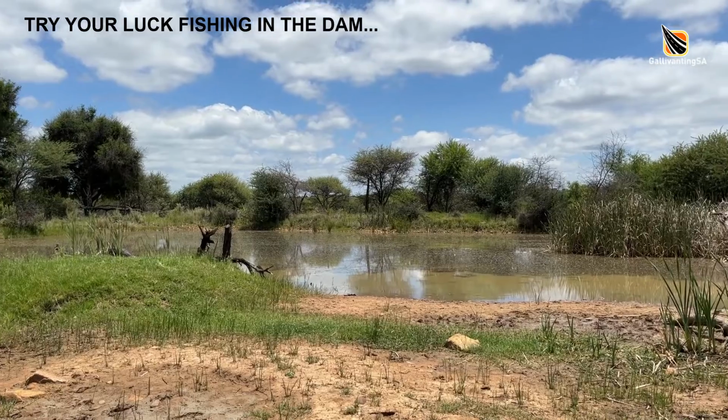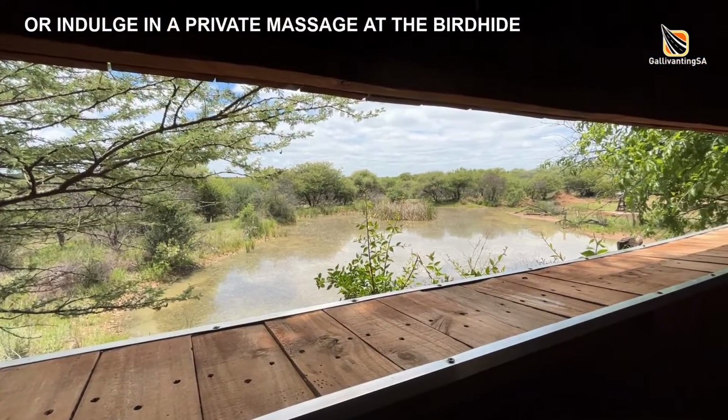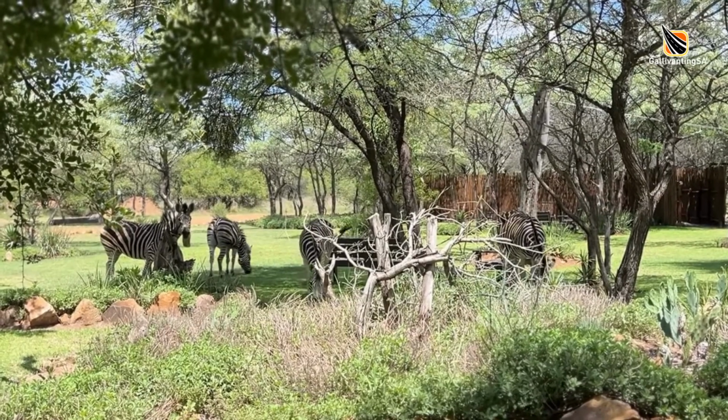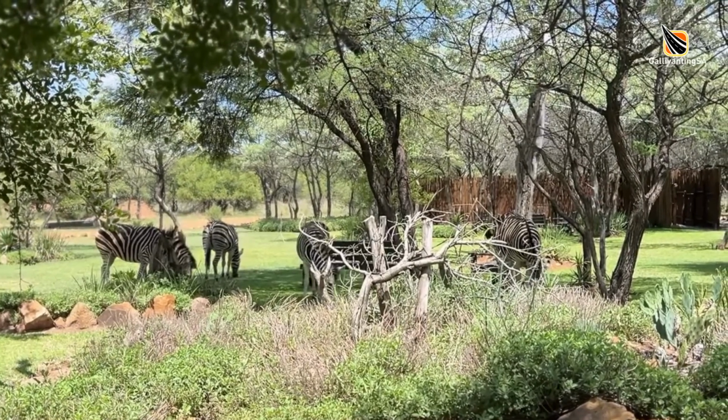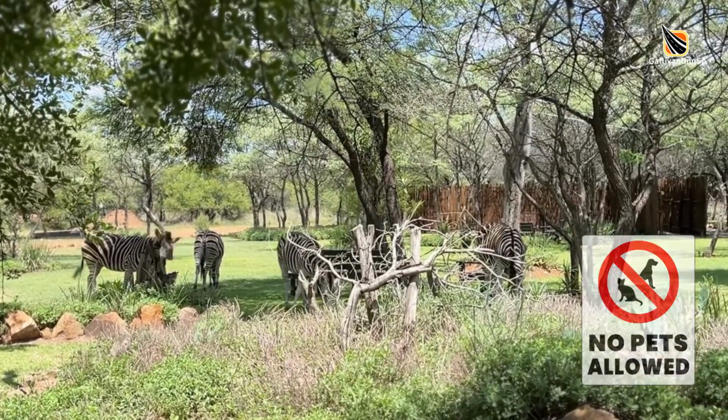Take a walk to the waterhole or the bird hide, or just sit in the shade on the manicured lawns around the Lapa. I was taking a quiet stroll along the pathways and bumped into 4 zebra who took very little notice of me. Dinokeng Camp and Leisure is not pet friendly.